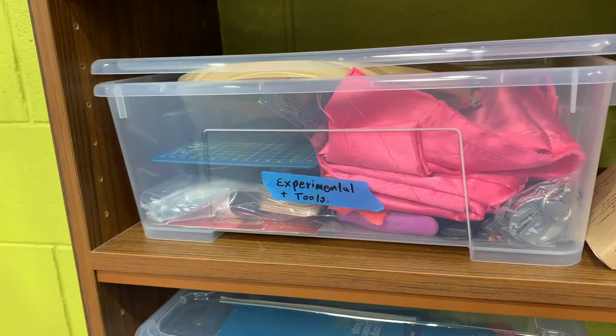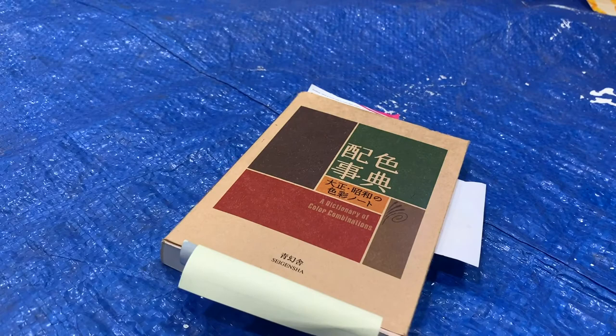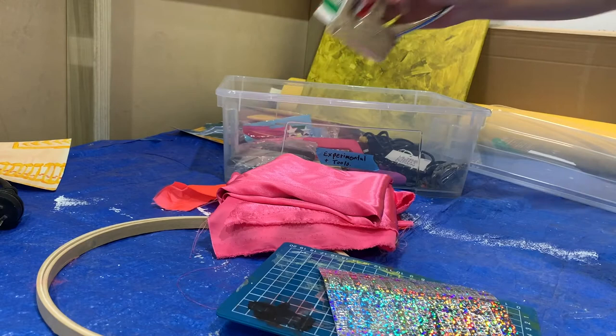The second shelf has my experimental materials tub, a selection of canvases, and my Japanese color dictionary. Part of this residency is about getting back to painting. This dictionary is amazing for color combinations, and I've started to use them with a few of my new paintings. The tub is really a collection of hodgepodge materials, including pink satin, which I use for some paintings for an exhibition. I also have staple guns, hole punches, grommet presses, and holographic stickers.